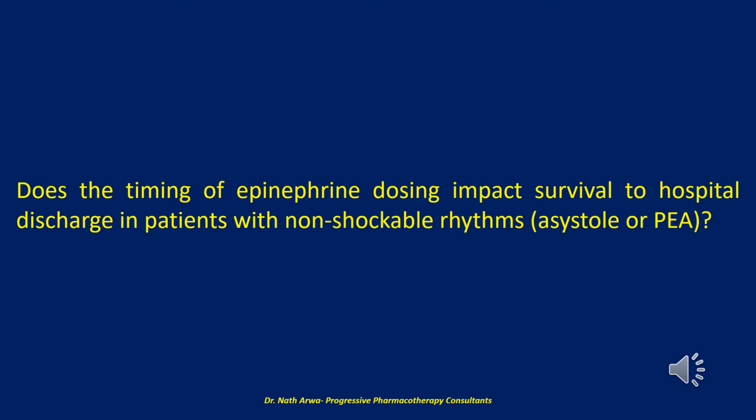The next question reads, does the timing of epinephrine dosing impact survival to hospital discharge in patients with non-shockable rhythms, asystole or pulseless electrical activity? A post-hoc analysis of data from the Get With The Guidelines resuscitation study showed a stepwise reduction in survival to hospital discharge, the primary study endpoint, with each 3-minute delay to epinephrine. A, 1 to 3 minutes, OR 1.0, reference group.